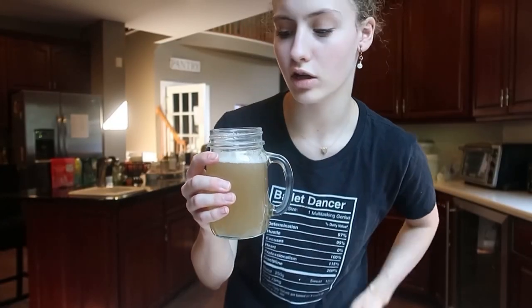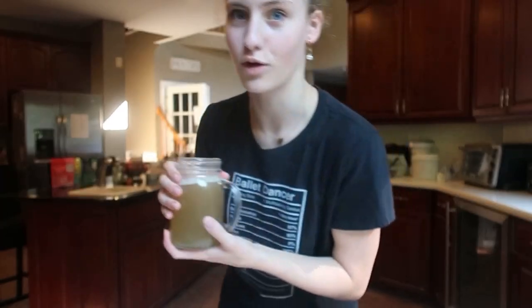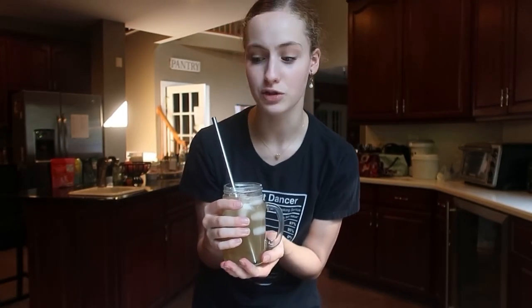Next, I'm just gonna get a little bit of ice just to make it extra cold. Here it is. Yeah, such a mango flavor, and I love mango. It's perfect for summer. And you're also getting in probiotics and superfoods, so I really recommend this. Great after dance, super refreshing. I'm just gonna sip on this till dinner.